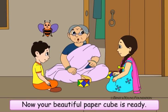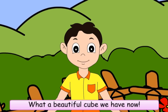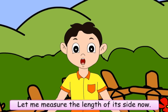Look, now your beautiful paper cube is ready. Oh, Grandma, this is like magic. What a beautiful cube we have now. Let me measure the length of its side now.